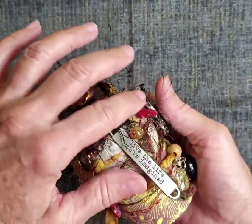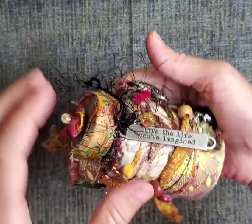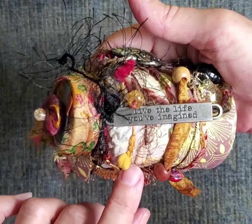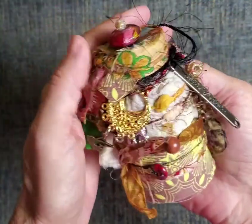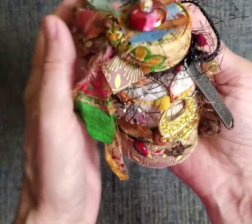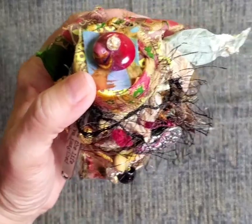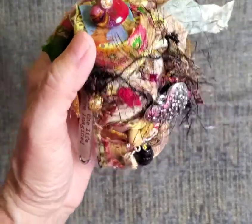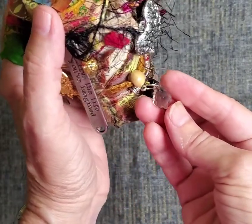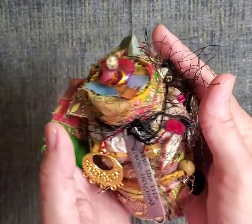Here, we have one of those really cool ribbon charms. It says, live the life you've imagined. I'll pull this right here. We do have wood beads, and of course that represents vitality, growth, and kindness. The glass beads, we do have a few little crystal-ish elements here. Now these are not glass, these are plastic, little plastic elements.